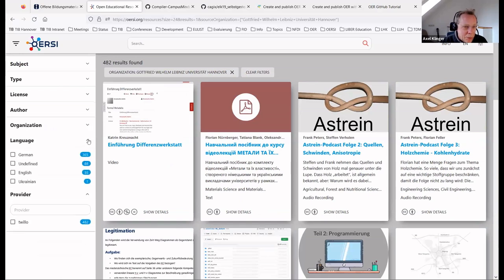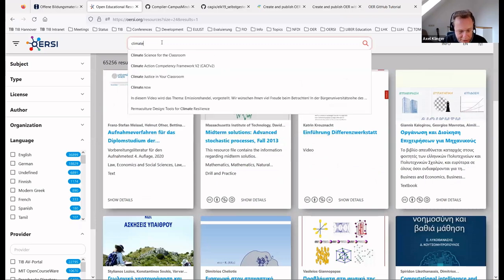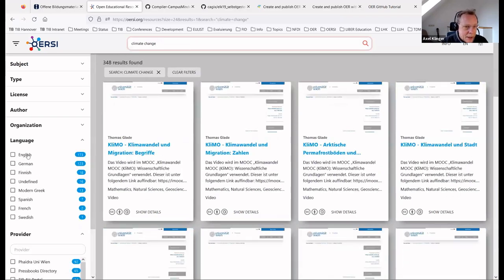And last but not least, we have a lot of languages that are supported. And if I go to one of those searches, just as an example, and search for, let's say, climate change, I will find all the resources that are available for climate change. And I will find them even in different languages because we have a language mapping between this. So the aim of this search engine is also to be multilingual or international.